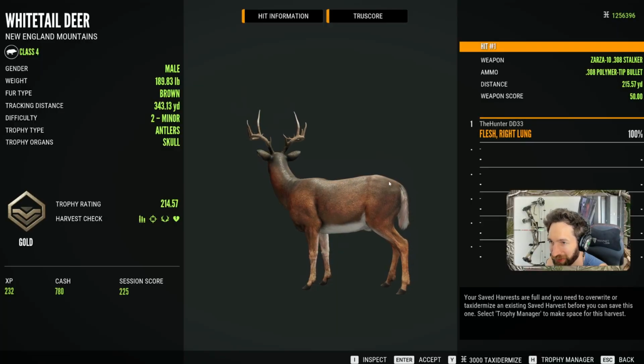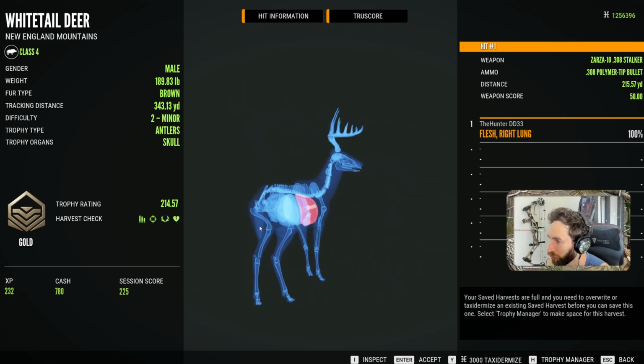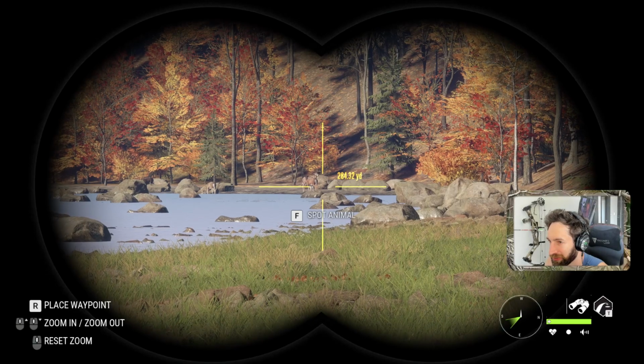So let's take a look at him. It's going to be at 214 gold. Got a nice right lung shot there, quartering away at 215 yards. Great, great whitetail.